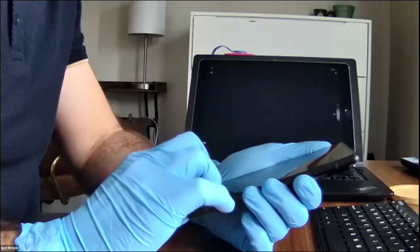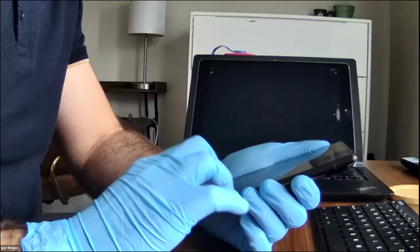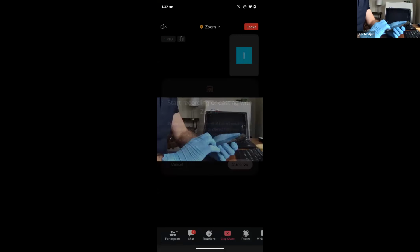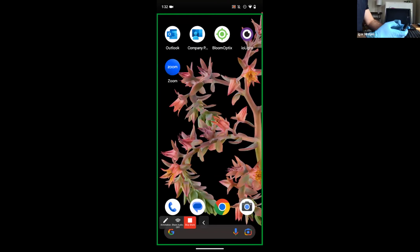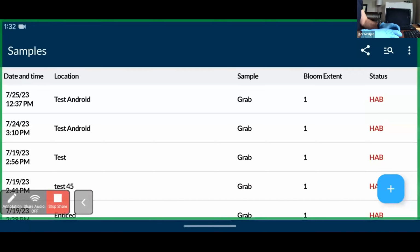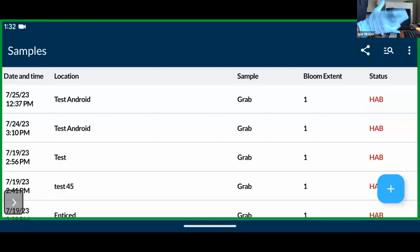So I am going to go ahead and share my screen, and hopefully everybody can see this. All right, I'm going to open up the BloomOptix app. Like I said, I already collected photos of this sample earlier this morning, and you're going to see those very distinct cyanobacterial colonies here shortly. Let me just minimize everybody's faces here for a second and move it off the screen.